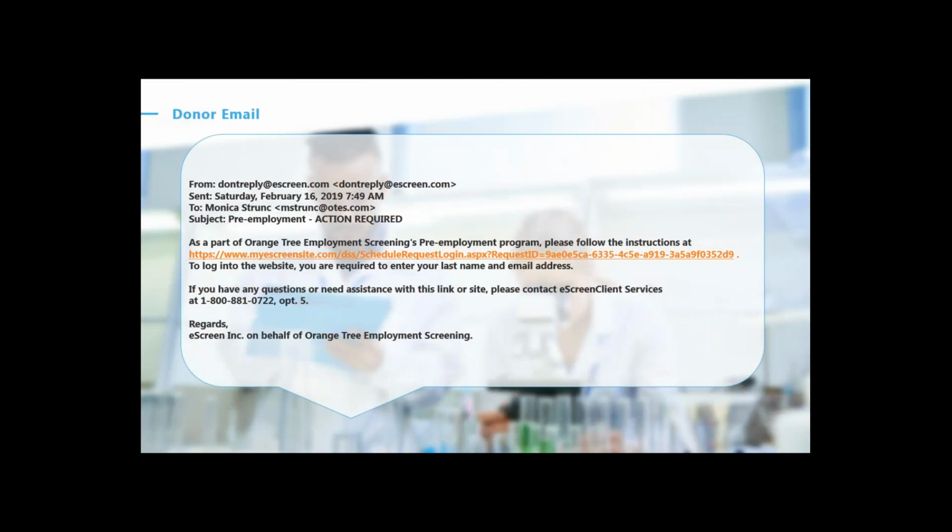So let's take a look at what that candidate experience is. And so please note, we do have integrations with both eScreen and Quest. But for the purpose of today's call, I'll be sharing with you the candidate experience through eScreen. And so when the background screen and the drug test is ordered, the candidate will receive an email that looks like this. And the email will ask the candidate to follow the instructions to register themselves for a drug screen.